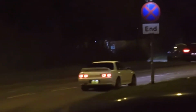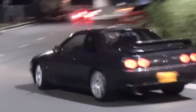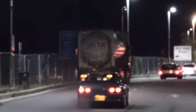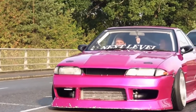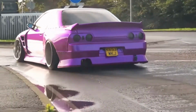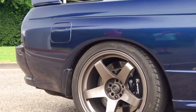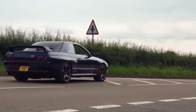Overall, the GTR Nismo weighs 1,400 kilograms, 3,086 pounds, compared to 1,430 kilograms, 3,153 pounds for the standard GTR. Tires are Bridgestone RE71 in 225/55 R16 fitted to 16-inch alloy wheels.